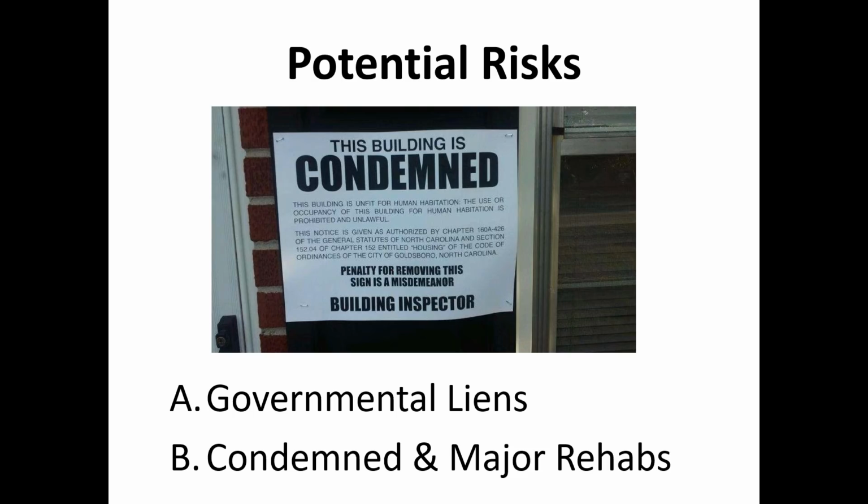There's a lot of different reasons why these properties would potentially come up to the market, but that's why it's so important that we do the on-site evaluation to determine the condition, do the comparative market analysis to determine the value, and then go through and evaluate for any of these potential risks so that we don't make a mistake. Yeah.